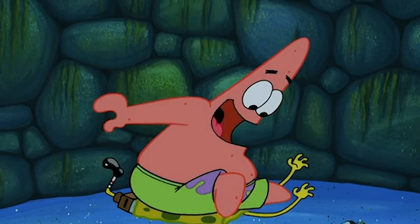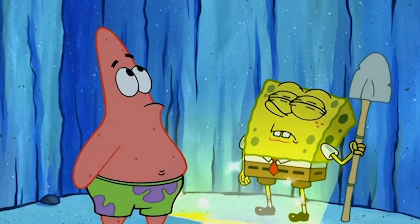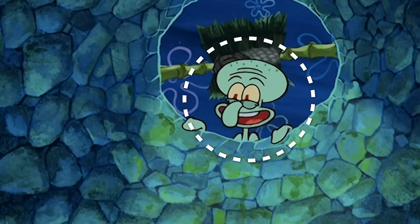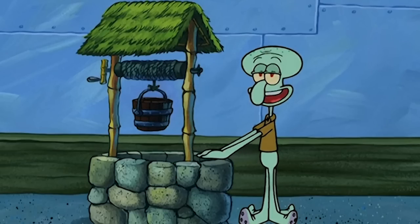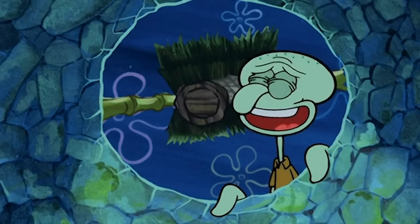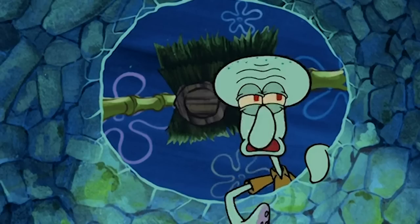Patrick! Hi, SpongeBob! Patrick, you're supposed to let go of the coin when you throw it. But I got my wish! I'm fine down there, SpongeBob! Hi, Squidward! Patrick's down there, too! It just gets better and better. Do you want to make a wish? I got my wish! You two are stuck in a dark hole and away from me!